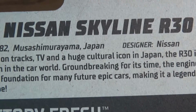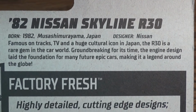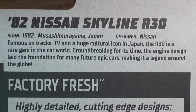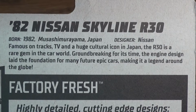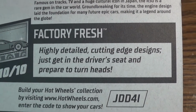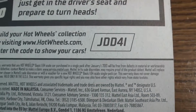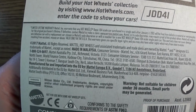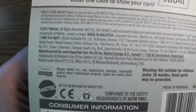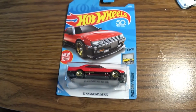Musashimurayama, Japan. I can't pronounce it. Designer: Nissan. Famous on the tracks, TV, and a high cultural icon in Japan, the R30 is a rare gem in the car world. Groundbreaking for its time, the engine design laid the foundation for many future epic cars, making it a legend around the globe. Factory fresh, highly detailed cutting-edge designs. Lifetime limited warranty. Nissan official licensed product. Copyright Mattel. Barcode. With that said, let's open the car up.